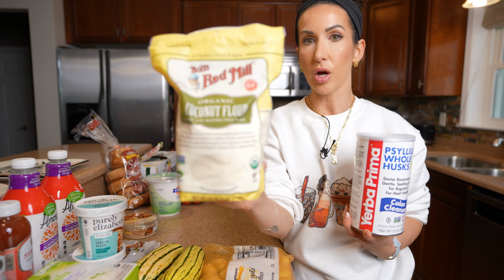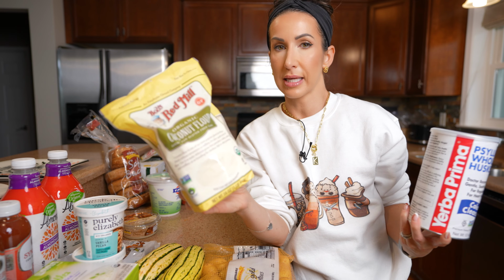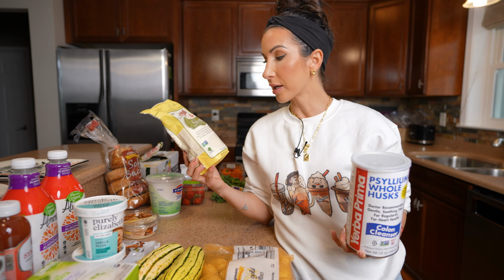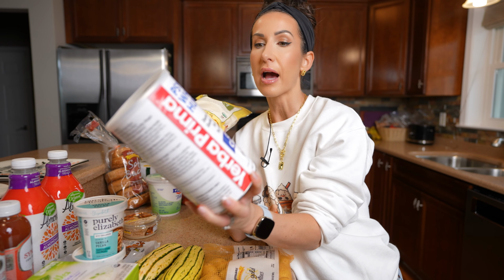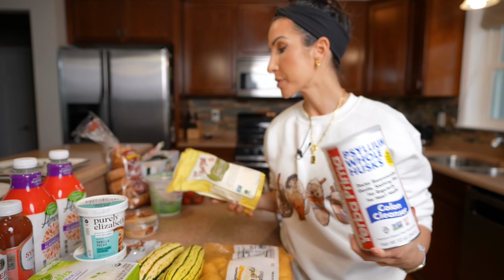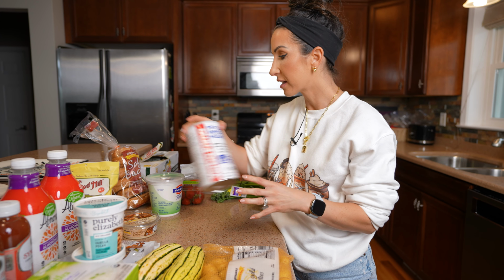Just using some coconut flour keeps it gluten-free. If you need to keep it gluten-free, I also just like coconut flour because of the flavor it provides, and I also find it more voluminous. There is 5 grams of fiber in coconut flour, so you feel very full when you consume it. Like I said, it tastes good. Mixing that with a serving of whole psyllium husk is going to give you more fiber, a little bit of carbs, and just make your pancakes super fluffy, thick, filling.